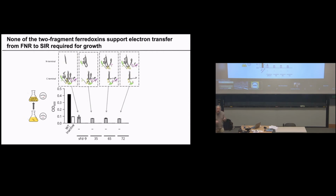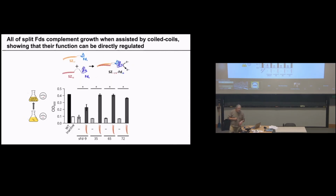So we've got a really good off state when we break this protein into pieces. And one of the things that I'd seen in the literature and he and I had talked about is chemical complementation of protein-protein interactions. So there are, first thing before that. The next thing we did is we asked the question, if we fuse peptides that drive the association of these fragments, do the fragments now function?